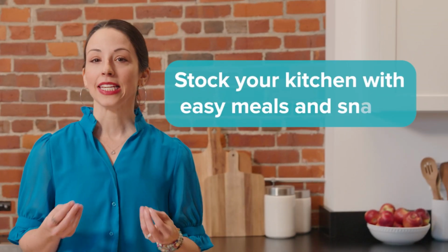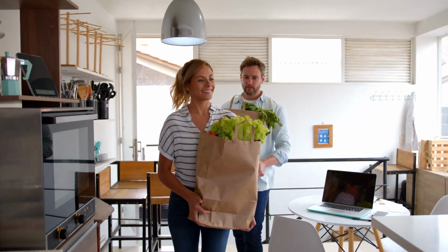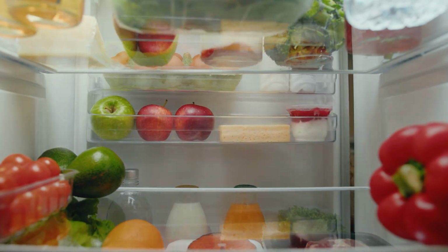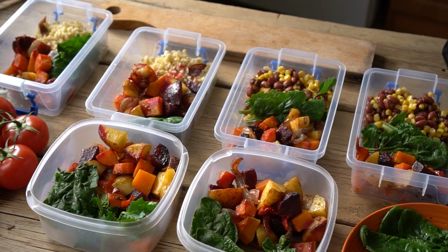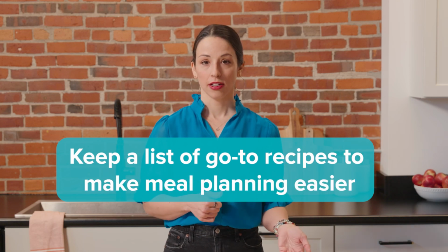Stock your kitchen with easy meals and snacks. For days when your energy is low or you're running short on time, it's helpful to keep a stash of meals and snacks that require little to no prep. Cook meals in batches. To reduce the amount of time you have to spend in the kitchen, make large batches of meals at a time and freeze the leftovers. Keep a list of go-to recipes to make meal planning easier.